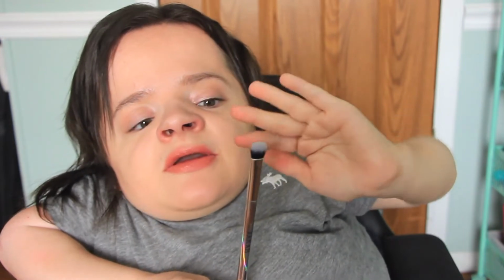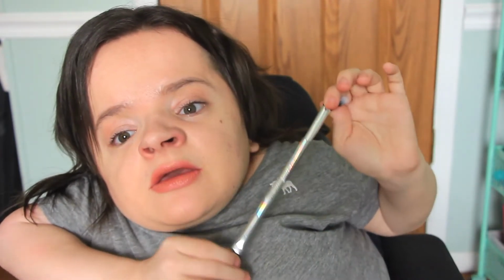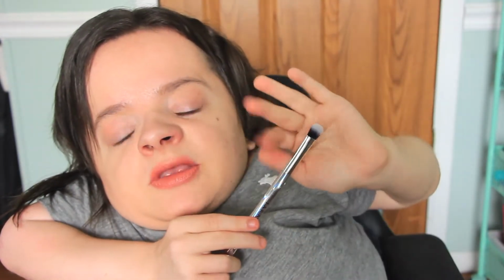We have more of a flat shader brush side, and this is also a flat, but you could also blend with this if you get super creative. I have one from Luxie that I love a little bit more than this one. This one just seems more like for lid shades to me, but I'll play around with it and see what works best for this brush. But I really like it, and you just can't go wrong with receiving makeup brushes in your Ipsy bag, in my opinion. Getting into the contents of the bag now.